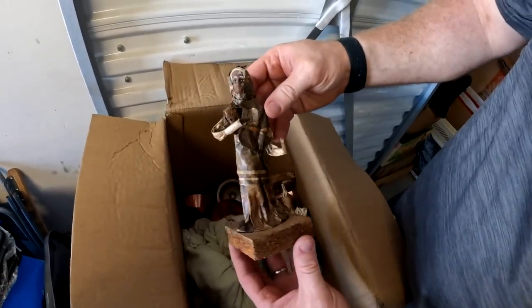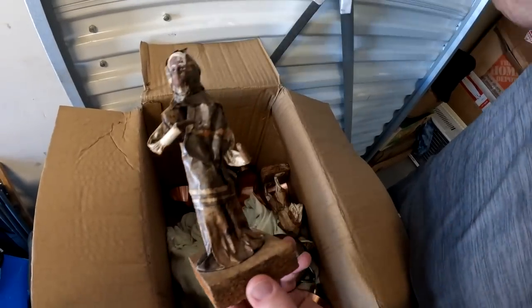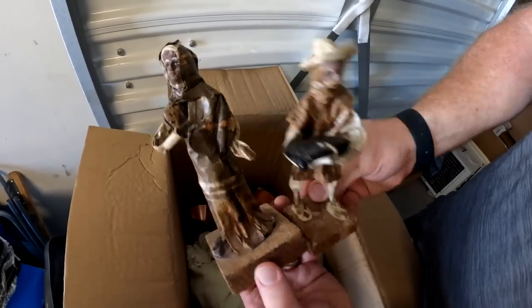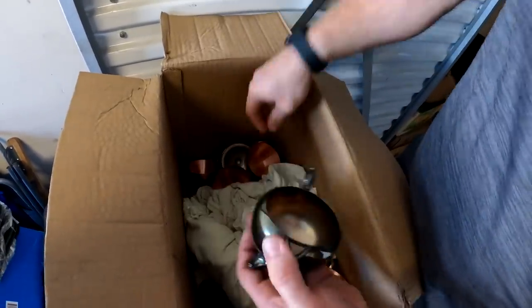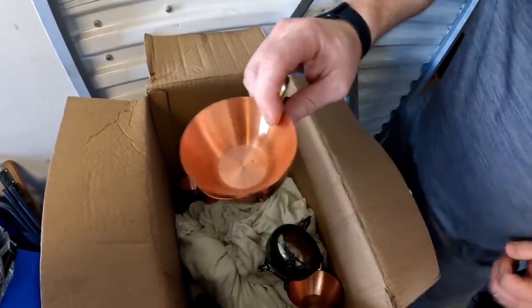What is going on here? Looks old though. It does. It's like made out of paper mache or something. Oh, there's another one. Look at that. Looks like they're made out of paper mache or something. I'm not too sure. All right, let's go ahead and see what we got. Some more silver plate. Oh, these are cool. I think these go together.